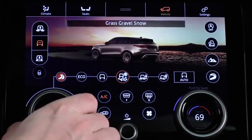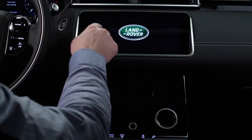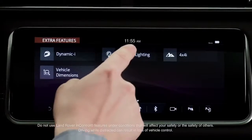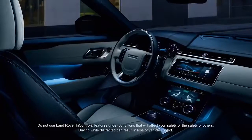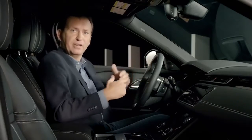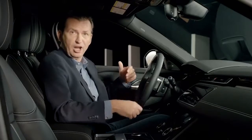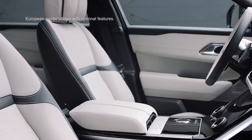Terrain response buttons and other functions are now touchscreen operations, part of the sleek Touch Pro Duo with its upper and lower screen. Interior lighting gives customers a feeling of comfort, convenience and style. Material choice for the customer continues with trim and veneer finishes in options such as copper weave carbon fiber, Argento pinstripe, shadow aluminum or satin charcoal.